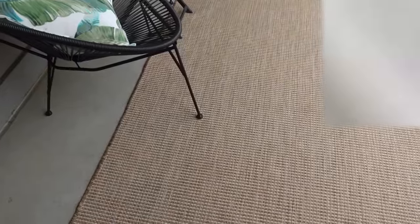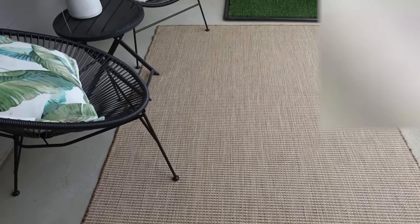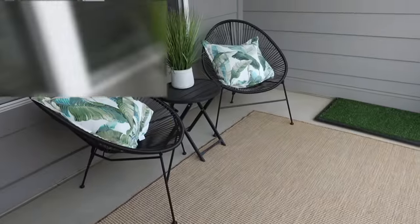So this is how my little balcony area is looking. I got this rug from Rugs USA. It's a 5x8 rug and it takes up a good amount of space in my balcony. I didn't want to take up the space completely. I still wanted to see around, so I feel like it fits this space perfectly. And yeah, that's how everything is looking.